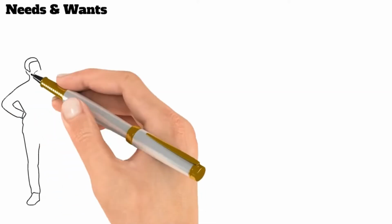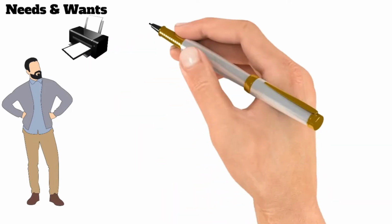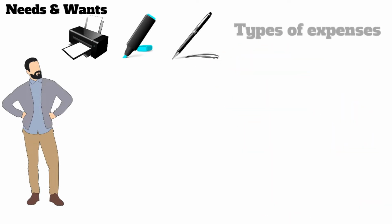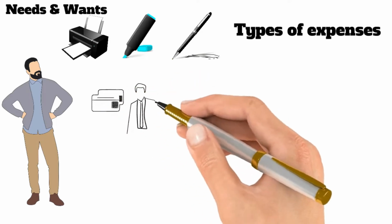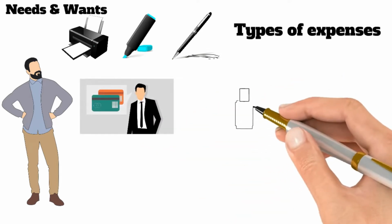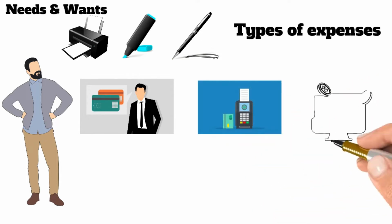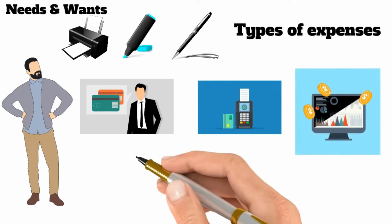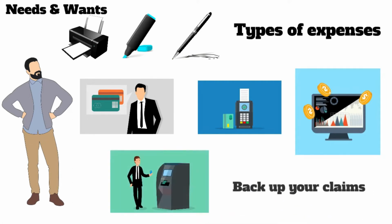One way to make things easier to understand is to print out the statement and use different colored highlighters or pens to draw attention to the different types of expenses. This will make everything easier to see. You could also put them on the accounts that your debit cards are linked to under the headings Needs and Wants. If you decide to use cash, you must keep all your receipts because some banks will give you a graph or pie chart with categories of your purchases that will show exactly where your money went, if you have enough receipts to back up your claims.